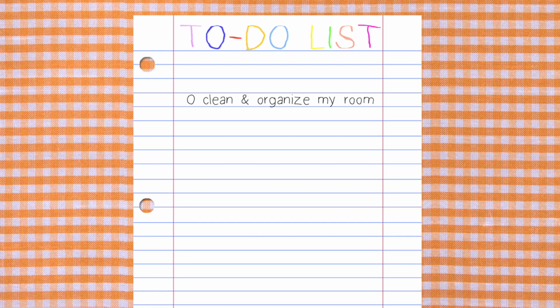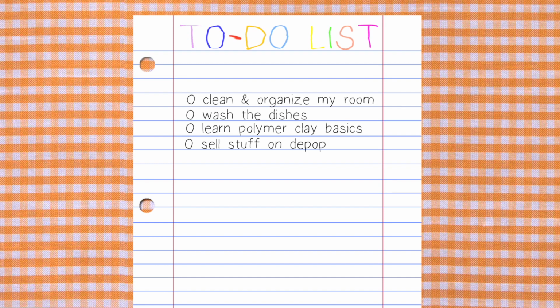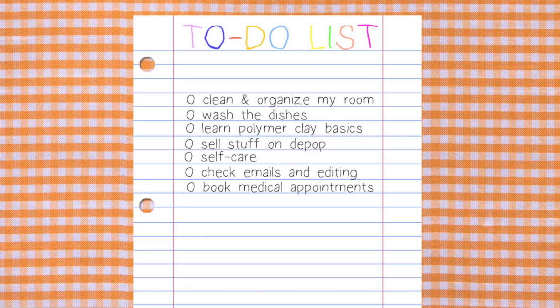On my to-do list, I have clean and organize my room, wash the dishes, try some stuff with my polymer clay, sell some stuff on Depop, self-care, emails, editing, and I also really want to book some medical appointments because my insurance is about to run out. And even if I don't get to absolutely everything that I have on my list, I feel like at least tackling some of these things is better than nothing. And I'm just a naturally fearful person, so sometimes I will purposely avoid things and there's just no excuse. I gotta do them. Today's the day.